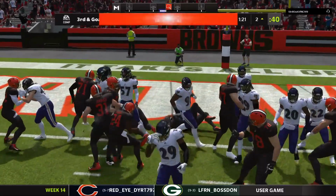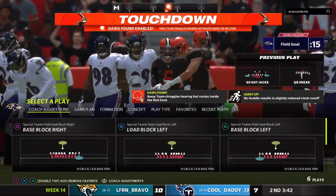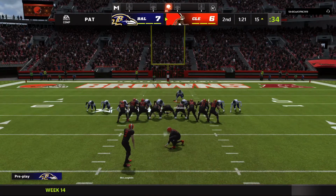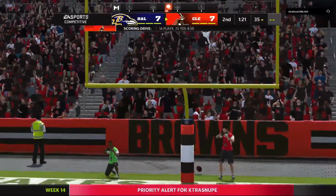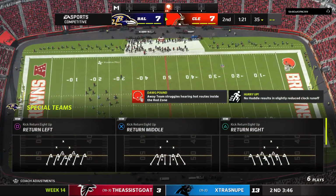Mayfield going to take it on the sneak, and he'll get in. He's over for the touchdown. Baker Mayfield with a lucky number 13 touchdowns now on the year, and the Browns are within an extra point of tying this thing up. Extra point by McLaughlin is up and good, and we are tied here in the 2nd quarter.